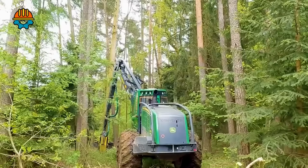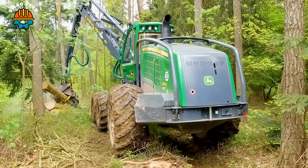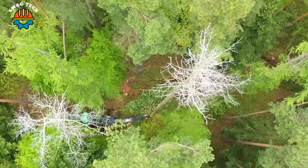In the heart of America's wilderness, the John Deere 1470 and 1510 are powered by 9.0-liter engines. They deliver an impressive 268 and 314 horsepower, respectively. These formidable forestry harvesters can process 40 and 50 trees per minute.